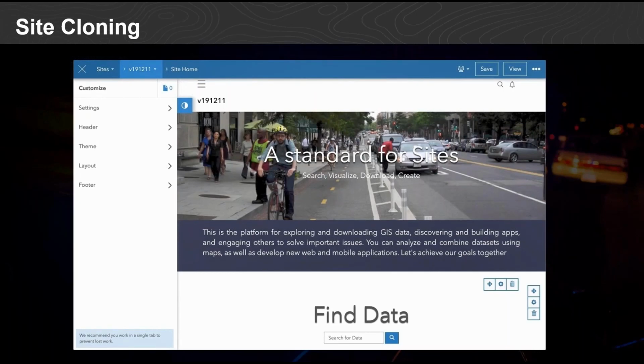This starts to become very exciting when you're doing things like building enterprise sites for each individual district or division in your police agency. Now you can build it once, and then once you've got it right, you can make clones of it to then make small variations for the needs of each individual district or division.